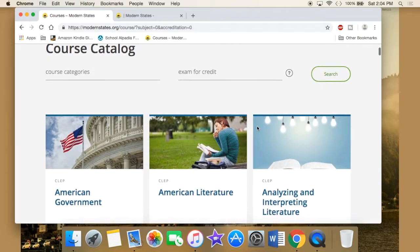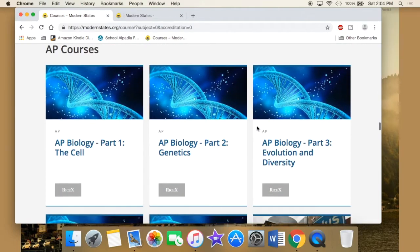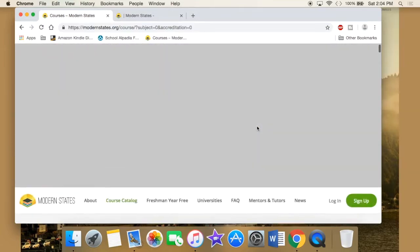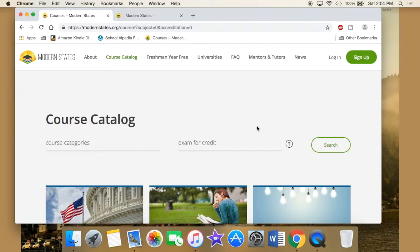This is much more focused on CLEP specifically, and it has every CLEP exam I am aware of, and then they have a bunch of AP courses as well. Some of these AP courses are transferable to DSST exams, like AP Human Geography can transfer over to the DSST on geography as well. However, this is mostly for CLEP exams.